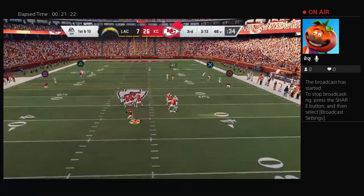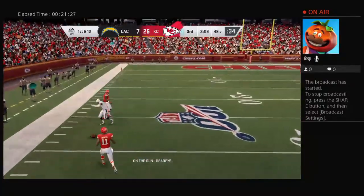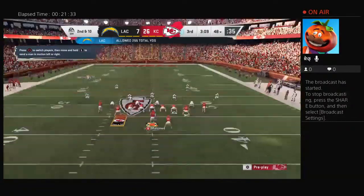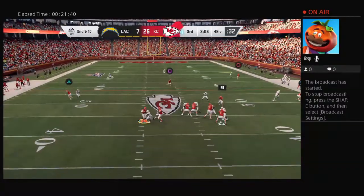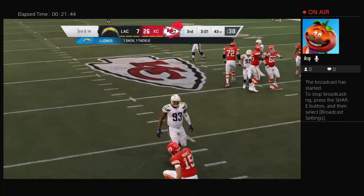Mahomes now on 1st down. And a scary incompletion, almost picked off. It would have been their first INT of the game. Instead, 2nd down. Well, partner, let's put a bow on the Super Bowl for Kansas City. What a comeback win yet. And the Chargers rush is going to get there. Down he goes.